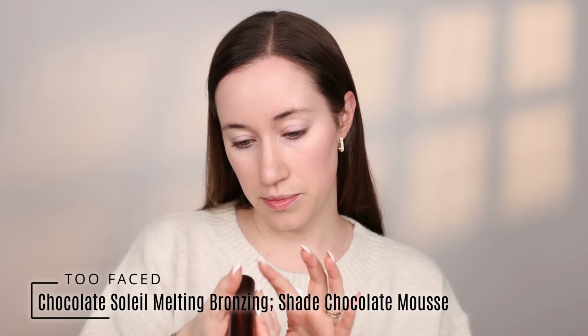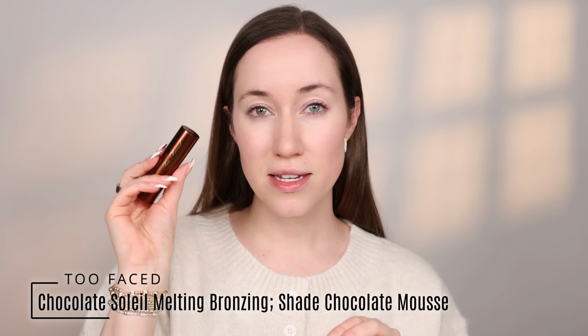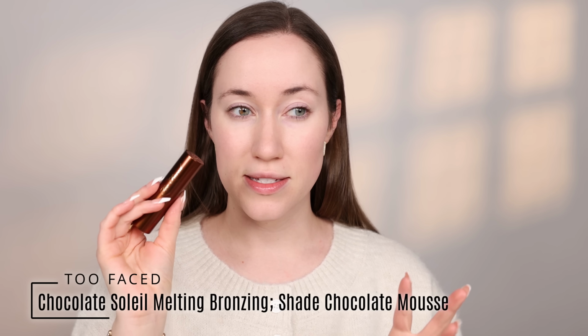And then what I know works for me right now is the Too Faced Melting Bronzing and Sculpting Stick. What I'm really enjoying about this is it's a cream bronzer, but even after I use setting powder, the color doesn't fade. I'm saying that because sometimes when I use a cream, I feel like I always have to add a powder later, but for this product, the pigment is there enough to where it still shows up even after powder. And it blends itself out like a dream. It's such a good formula and it smells like chocolate.